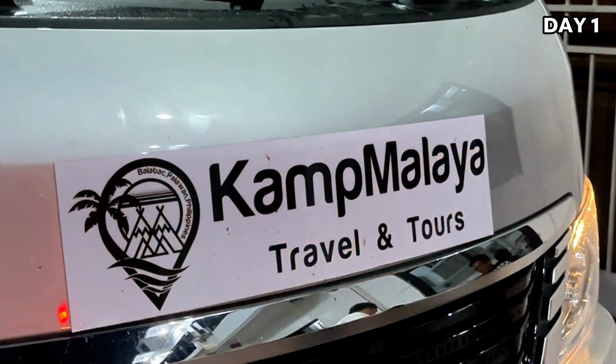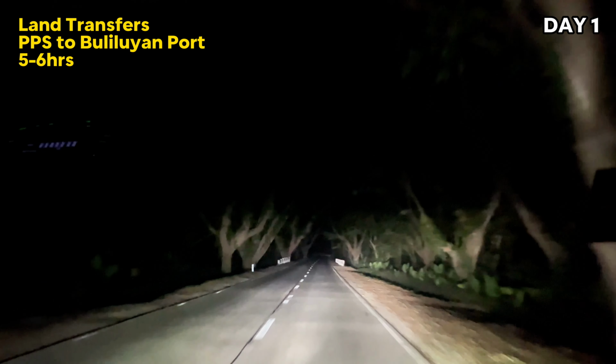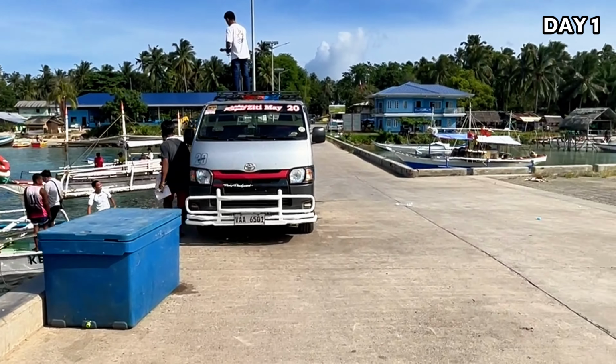The next day, we were picked up at KDC Homes at 3:30 a.m. to travel to Bulilion Port. This took about 5 hours with 1 or 2 stopovers to eat breakfast. Breakfast was around 80 pesos per person. At Bulilion Port, you need to register at the tourism office before hopping on your designated boat with your tour guide and start your island hopping.